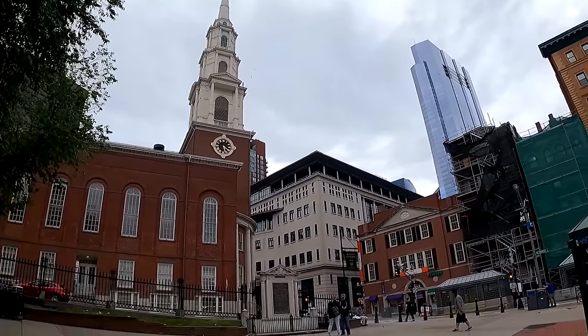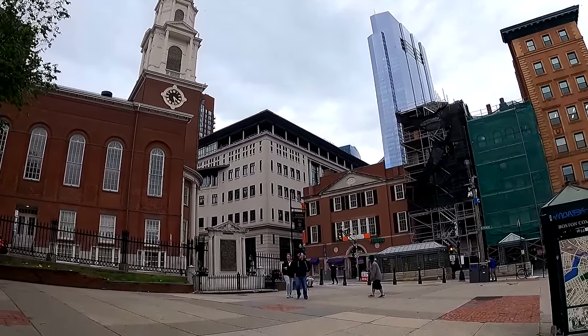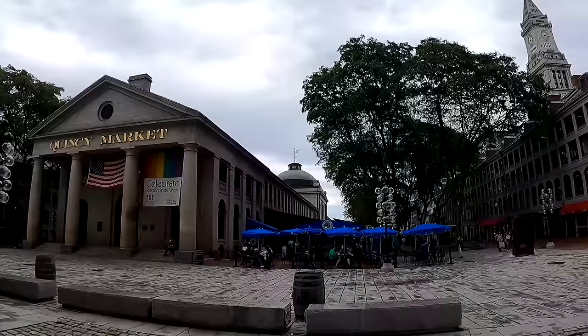So also this tavern behind me, Bell in Hand, is actually the oldest tavern in the United States. It was quite popular when we were here on the weekend. They do have some outside dining too. It's a beautiful place to come and just hang out with your friends when you're here in Boston.